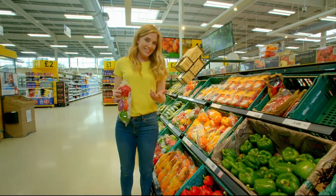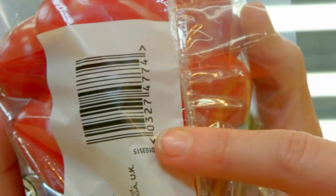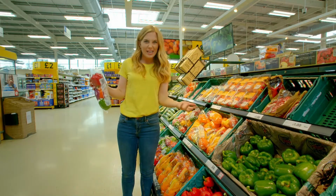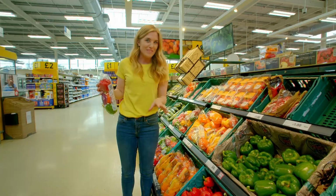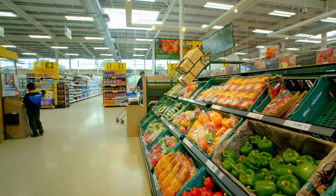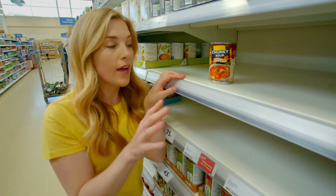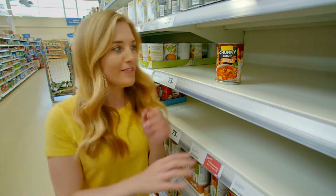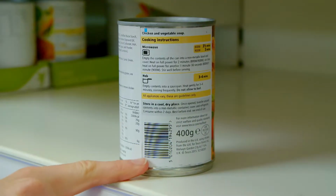Wasn't that brilliant? But did you know that the barcodes also help the supermarkets keep all of the shelves stacked with all the right things at the right time? Let's find out how. I really want 4 cans of this soup, but there's only 1 can left. Now, the supermarket might have some more soup that they could put on the shelf for me to buy, but how do we know? Well, we can use the barcode.